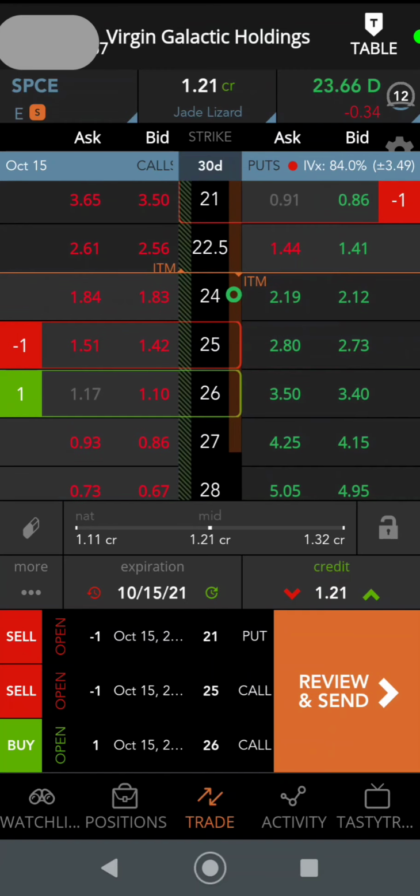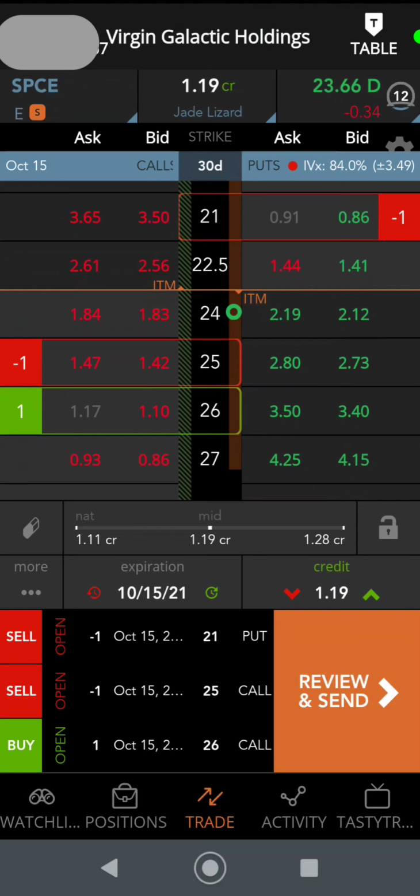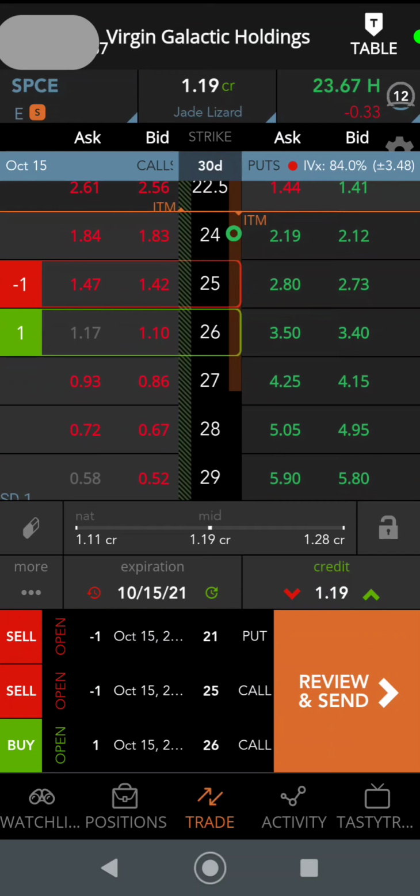I don't expect this stock to do much. It might go down slightly if we go back and look at the graph, which I did look at before. But here we're going to collect $1.19, which is not a lot. You can see the expected move here is also delineated on this graph.